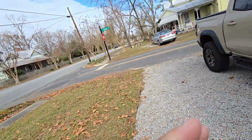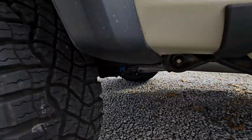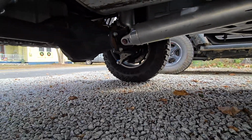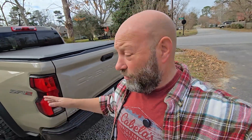Another thing that does bother me on this one, that they didn't do and that I will have to do if I take it over, is the diff breather tube. It's actually on the left side of this, and it sticks up about that high off the top of the diff, and that's it. It's got a cap on it and it is a one-way valve, but we know those one-way valves fail all the time. Even in my Tacoma, I put the ARB relocate kit, and I will do that on this.